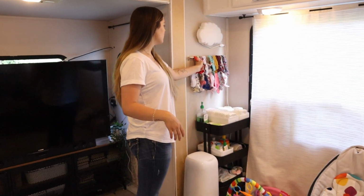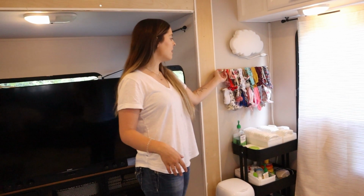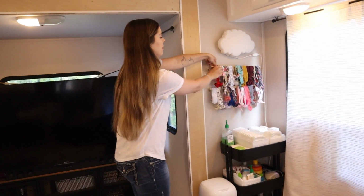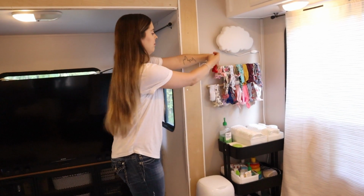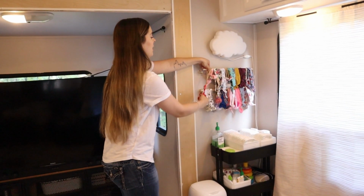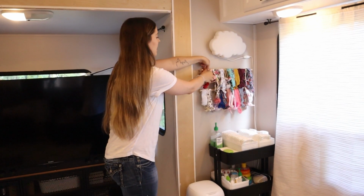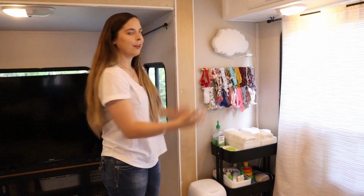They're just from Ace Hardware, these little rods he cut, and then little hook things, so all you have to do is lift that up and then pull a bow off. It just makes it a lot easier. She has so many, I couldn't find them all.